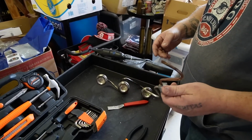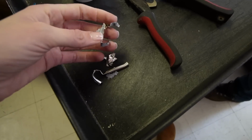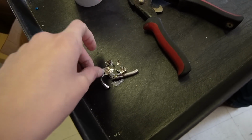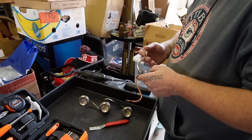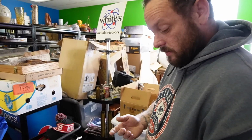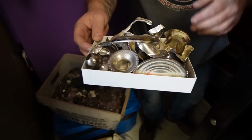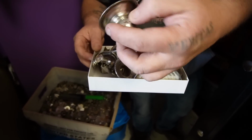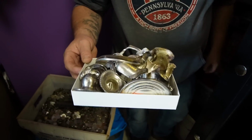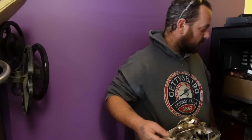So I pretty much strip the silver off what I can, and the trash goes in the trash. Got it. Cool. So yeah, here I'll show you. But that's what I got done yesterday. So got the candlesticks. But this is all sterling silver without the junk. That seems like a lot of work. Sometimes it can be, but some pieces are a lot easier than others.